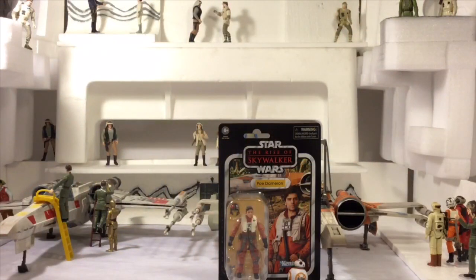All right, you guys. So now we are going to get a look at our Poe Dameron Rise of Skywalker figure. We're gonna put him inside of this X-Wing, guys, to see how he fits in there, how he looks. So we will get a look at that. We're also going to insert our BB-8 unit in the vehicle as well and see how well he fits in the vehicle.